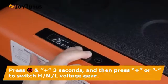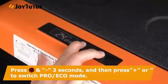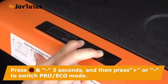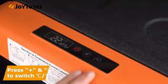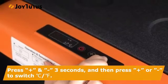There is a removable partition between the freezing compartment and the refrigeration compartment, which allows you to store meat and vegetables separately. The temperature range of the cooler is -4 degrees Fahrenheit to 68 degrees Fahrenheit.